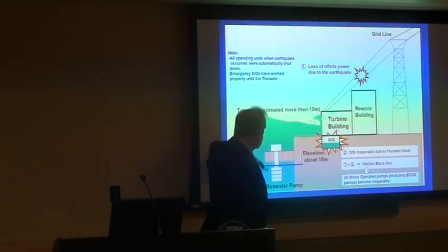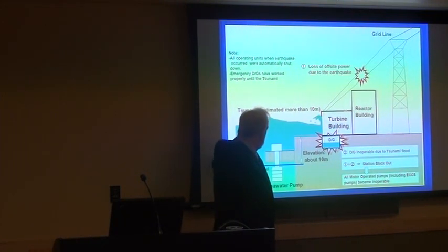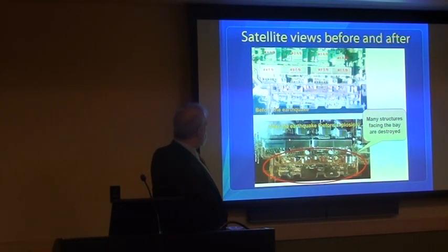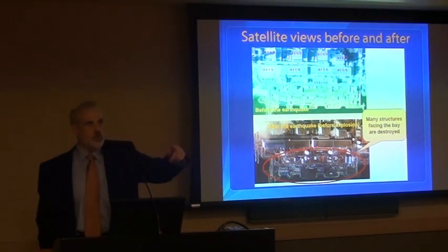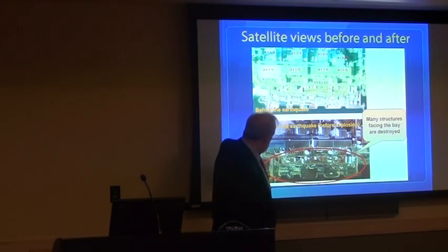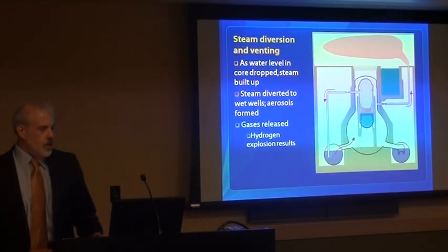So here's again what happened. This is another schematic. You see the diesel generator buildings down here. The elevation to protect the reactors is only about a 10-meter seawall. The tsunami was estimated to be more than 10 meters. This flooded, and that started the whole cascade of events. Satellite view before and after. We see four reactor buildings, number one through four at the top. RB is reactor building. Each one of these reactor buildings, as I mentioned, has a steam line exiting the containment going toward the turbine building. So you have four reactors, you have four turbine buildings. The tsunami comes in, and this is what it looks like afterwards. You compare these, all these structures down here were removed, and all these up here were flooded, this was flooded, and that's what happened. A lot of this wasn't necessarily reported until later on.